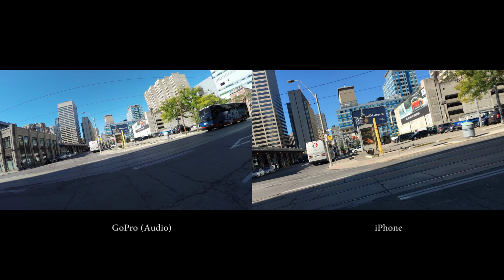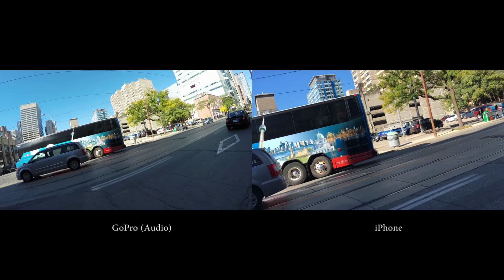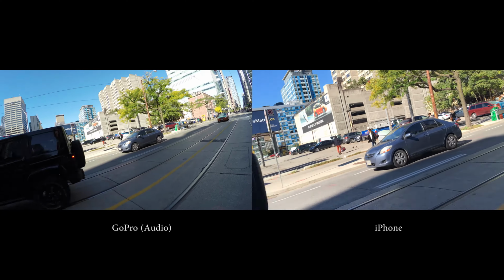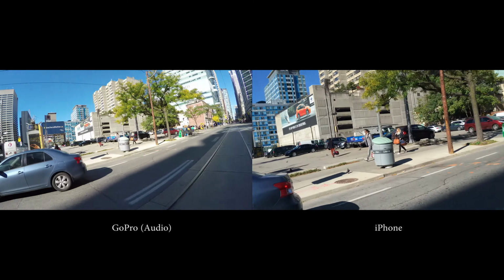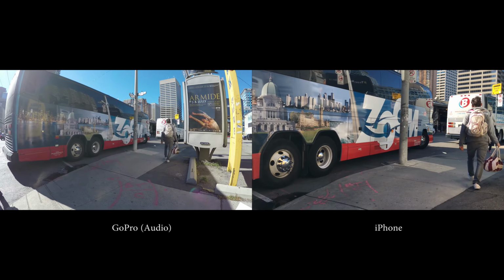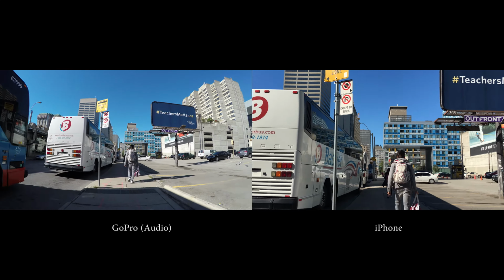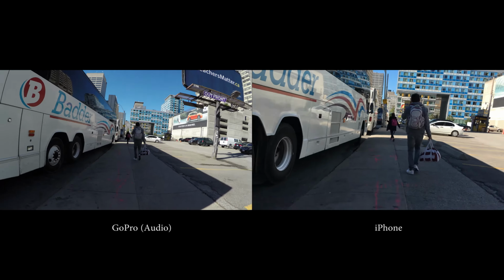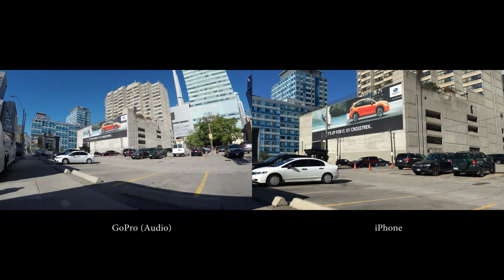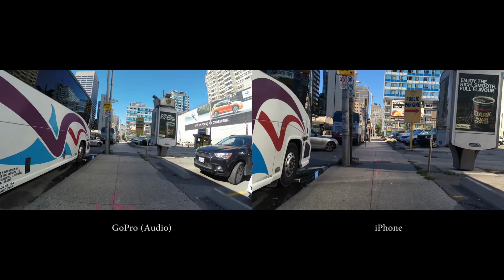I have the GoPro strapped to the back of my iPhone with some sticky mounting tape. And we shall try to cross the street and not get run over. And I think we're going to be successful. Nice. Some errands to run, so we'll try to run the errands and then see.